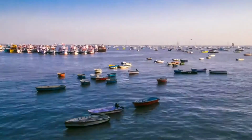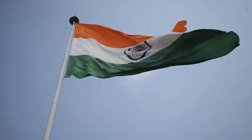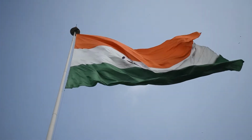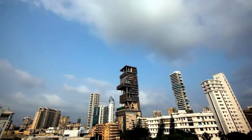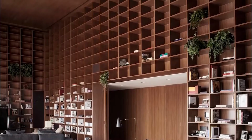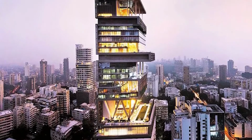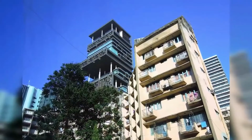For number 2, there is a mansion that stands in the land of unity and diversity, none other than India. So our second most expensive home in the world is Antilia Tower. Owned by one of the richest men globally, this skyscraper is located in one of the most expensive areas to live in the world. Mukesh Ambani, the owner of Antilia and chairman of Reliance Industries, worked painstakingly to design the house so that it catered to all the needs of a billionaire.